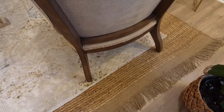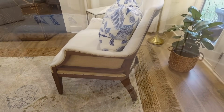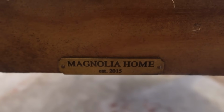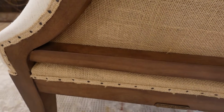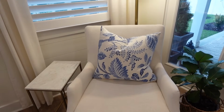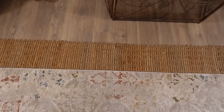This chair is $600, I believe, brand new at Magnolia, and we got it for $280, and it's in perfect condition. It was on consignment. So we picked that up because that is the exact style of chair that we wanted to have in our family room.